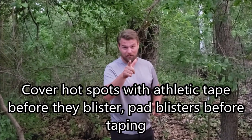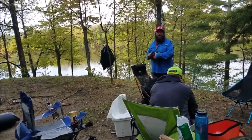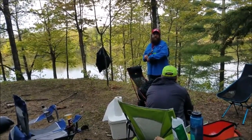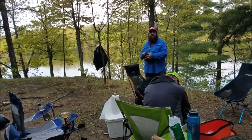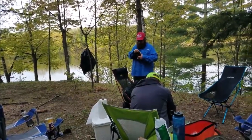Tip: cover hot spots to prevent blisters and make sure to pad before you apply athletic tape. We're packing it up a little early, trying to hit the river in time, or hit the lake in time, to do some fishing. Just putting athletic tape over people's blisters from paddling a bunch yesterday.